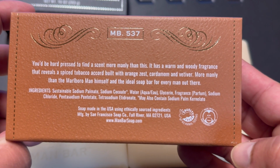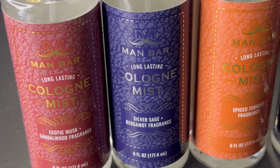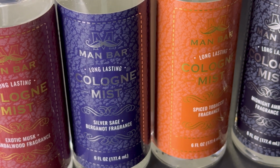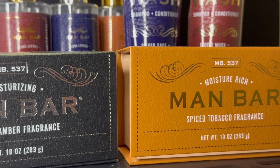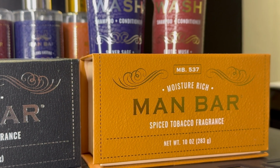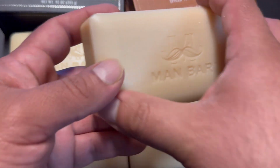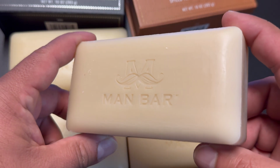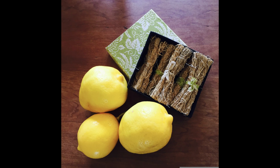Some of the differences though, this one does have a stronger tobacco scent, obviously since they say spice tobacco. This one doesn't have an exact bourbon scent. The sweetness and the spice really brings in similar scent notes to the Buffalo Trace soap from Duke Cannon. When you first spray this stuff on, what you're really gonna notice is the sweet tobacco scent. The cardamom spice is not as present. It is there, but it's not as strong. This has mostly a sweet tobacco and vetiver citrus scent.